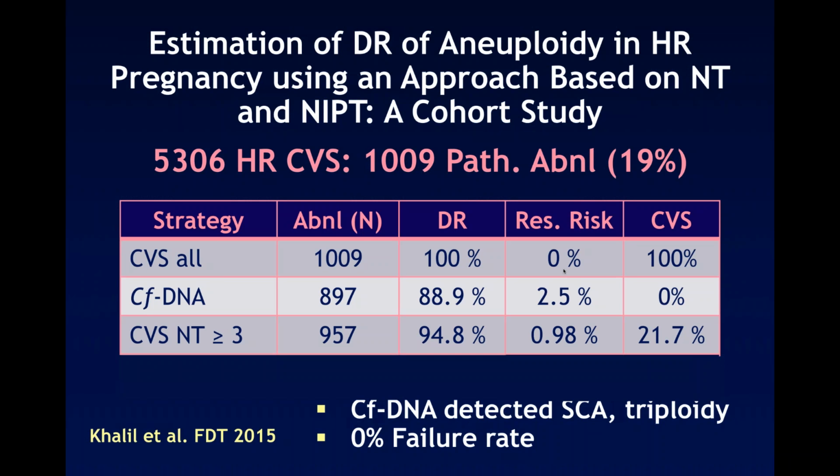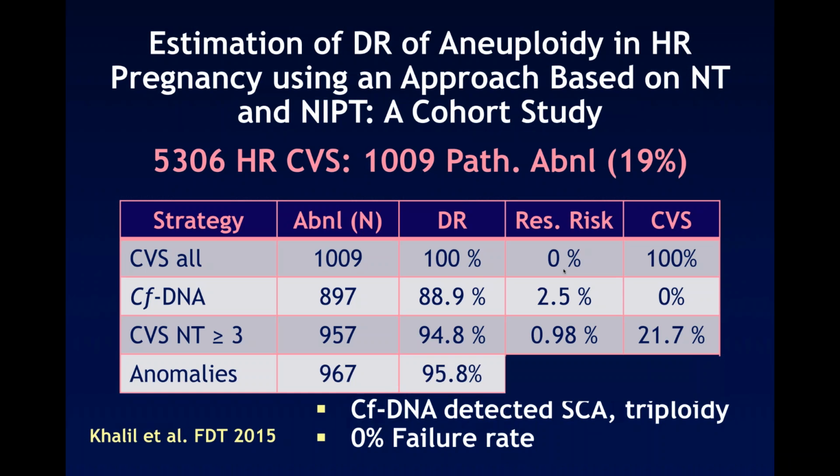You can increase your detection rate even greater by including anomalies, and that would have increased your detection rate of pathologic abnormalities to just under 96%. Now, in this study, they considered that cell-free DNA was able to detect sex chromosome aneuploidies and was also able to detect triploidy and tetraploidy based on the SNP platform. And in their calculations, they did not include a 0% failure rate in their analysis.